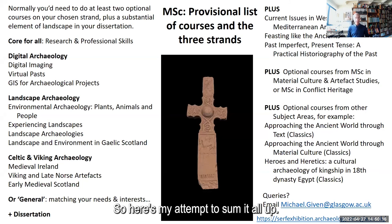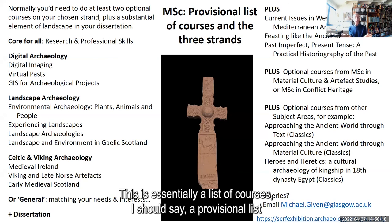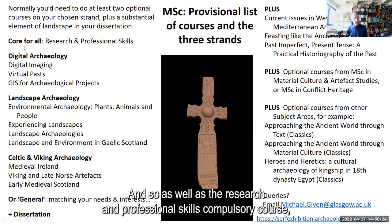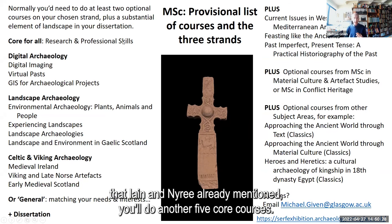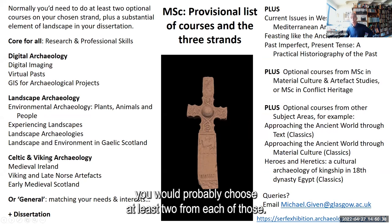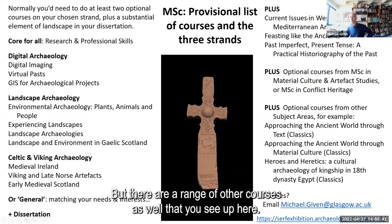So here's my attempt to sum it all up. This is essentially a list of courses, I should say a provisional list of courses. We're still finalising this. And so as well as the research and professional skills compulsory course that Ian and Nairi have already mentioned, you do another five core courses. If you want to do one of these three strands I've just explained, you would probably choose at least two from each of those. But there are a range of other courses as well that you see up here.